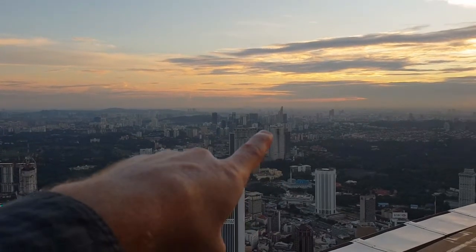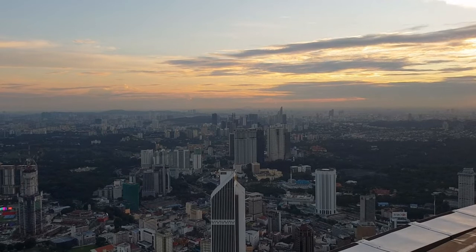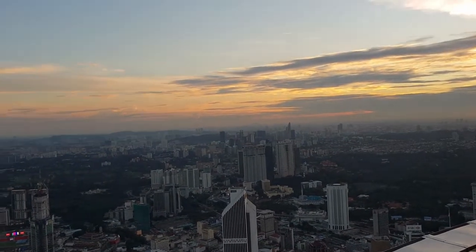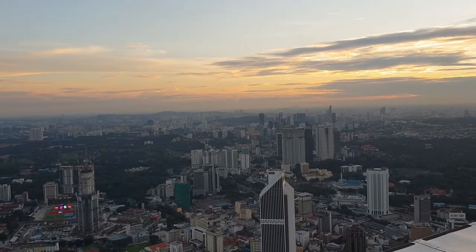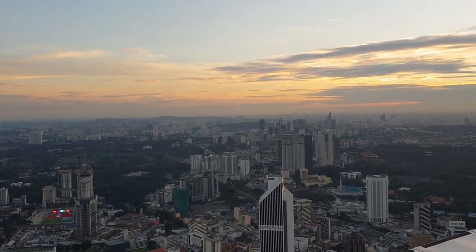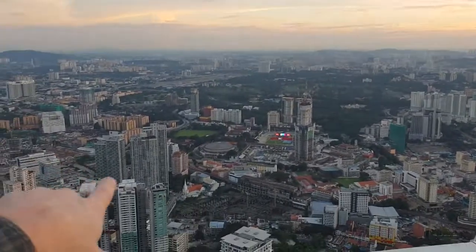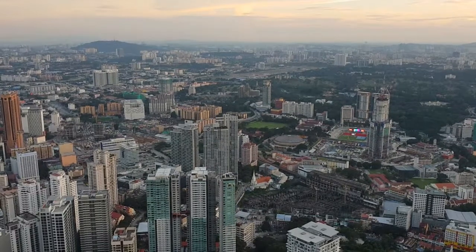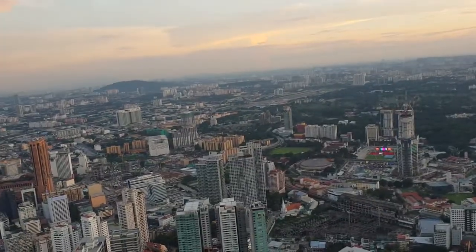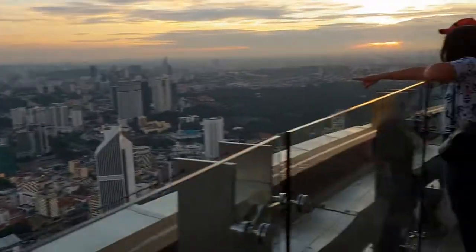And I do like that sort of sail design for a building. That reminds me of several other buildings that are famous worldwide, like a building in London, and I think a building in Hong Kong, that sort of design. So it looks like there and there, there are two hotels. Look like nice hotels. So we'll keep moving on.